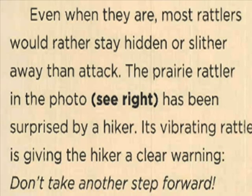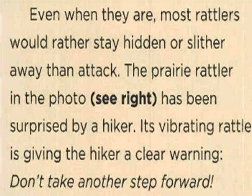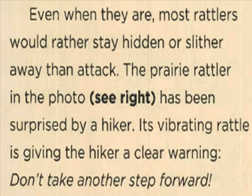The prairie rattler in the photo has been surprised by a hiker. Its vibrating rattle is giving the hiker a clear warning. Don't take another step forward.